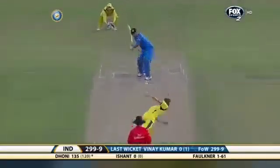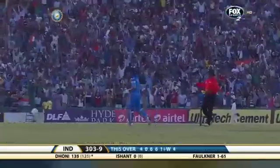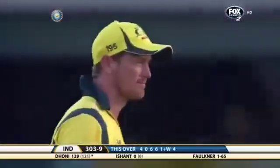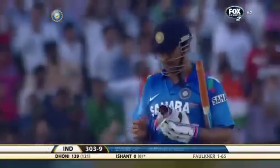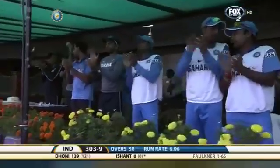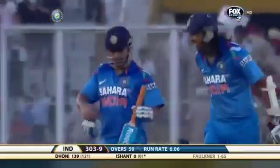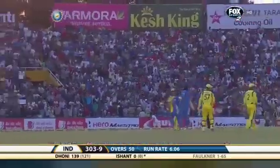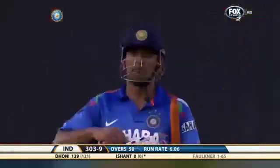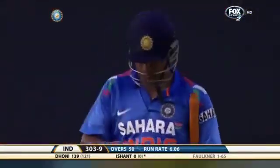Final ball of the innings. Flicked away, in the gap. One bounce over the boundary. And what a finish this is. Captain Cool just strides out of the park. 139 off just 121 balls. And how's that for an innings? Simply magnificent. India have gone past 300. 303 for 9 from 50.